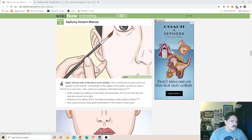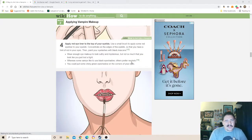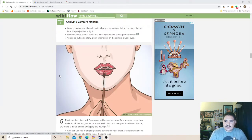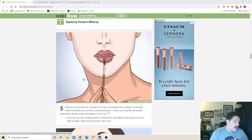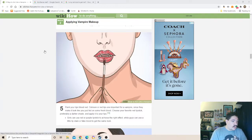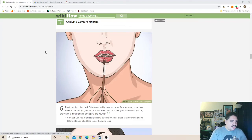All right, what's the next step? Let's keep going. So far, I'm not impressed with this article. I don't feel like a vampire. Like, I have no desire to go suck someone's blood right now. That's not really doing it. Paint your lips blood red. Crimson, also acceptable. But it's gotta look like you just fed on some fresh blood. An alternative if you don't have lipstick, go in your freezer, get out a nice juicy steak and just take a bite into that bad boy. It'll have the same effect.